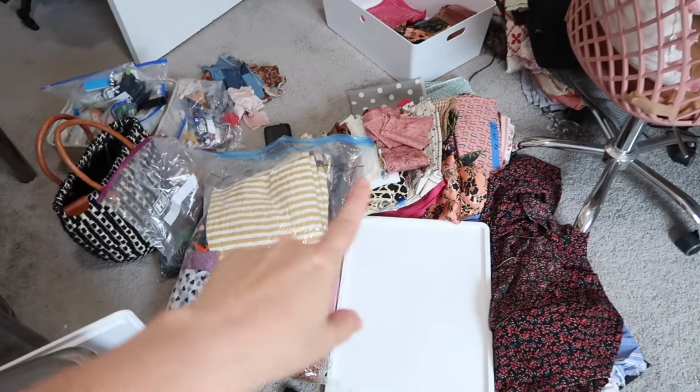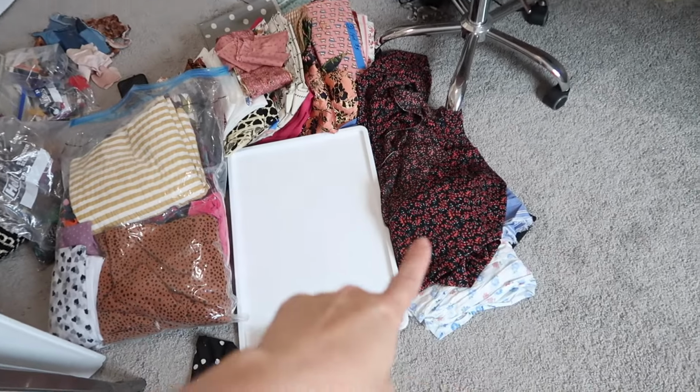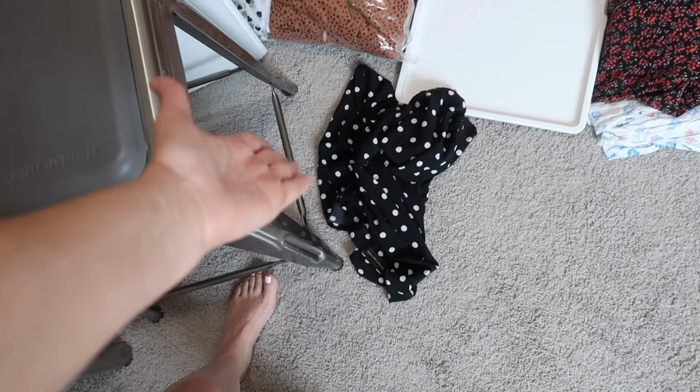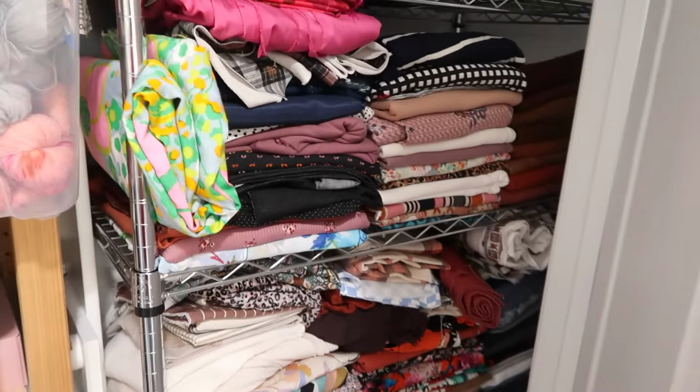All these are cotton, quilted cotton, and I found fabric I didn't remember when I bought, and I found my lost skirt. So I've been looking for that skirt forever. I even told Stella that she took it from me. She said she didn't, so I mean, I feel bad.